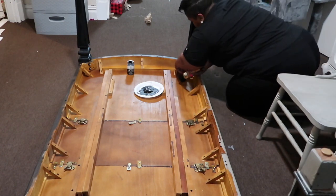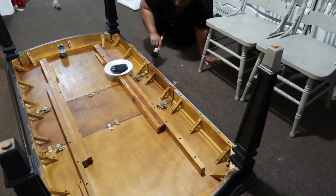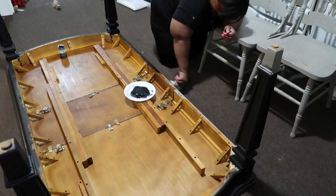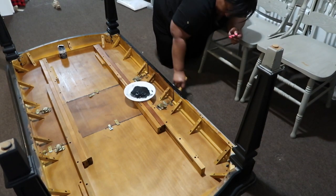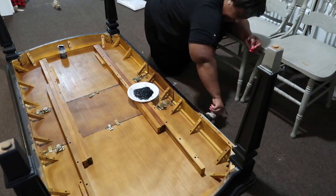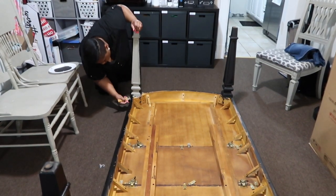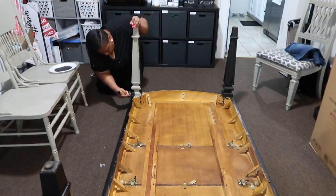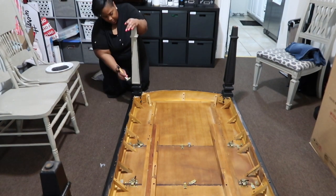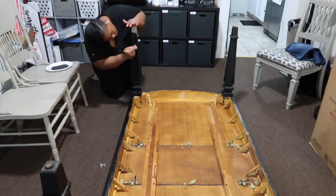But yes, so my first tip for you guys, chalk paint is extremely thick, and I definitely recommend getting a chalk paint brush. It's super easy to work with. It made it 10 times easier to paint the dining room table. The chalk paint is thick, so I wasn't worried about it splattering everywhere. It had very little splatter or spray, to be honest with you. So I really liked that, and it was just super easy to apply.